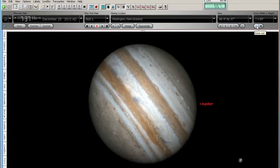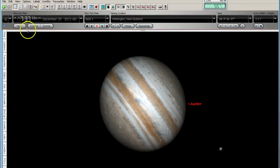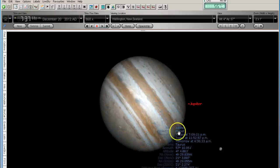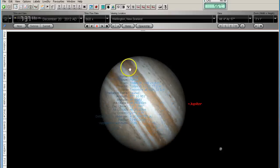Okay, so here's a good zoomed up view. Again, keep an eye on the time here. It is coming up 20 to 8 p.m. And we can see the cloud belts on Jupiter. Remember, this is not a live view, it's just a simulated view in Starry Night Pro, but it's still accurate as to what we'd see if we're looking through a telescope.